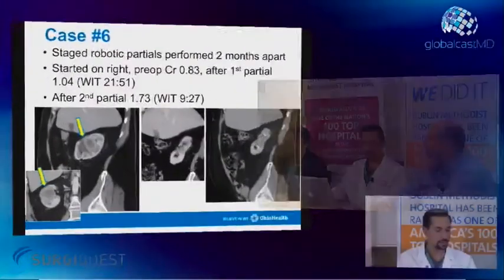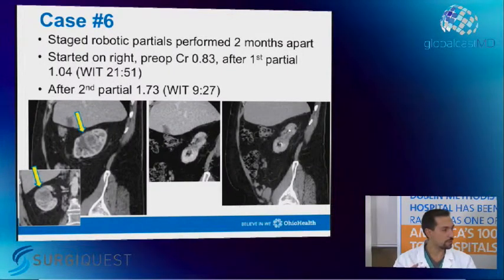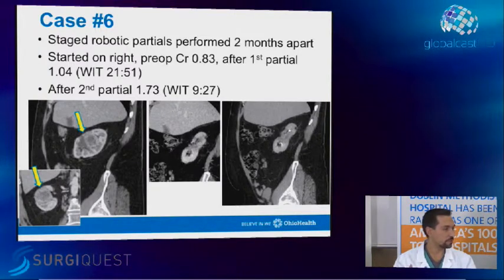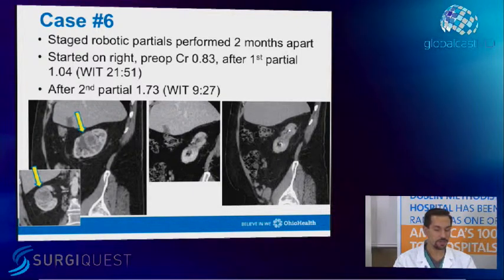Maybe I was wrong, but I was thinking the opposite. I was thinking, gosh, if I end up having to do a nephrectomy, I'd rather know that before I do the left side, so that I know how critical the left side is, because maybe I'll do it off clamp if I did a nephrectomy on the right. So I actually did the hard one first. Fortunately, I was able to do a partial. And then here on the bottom right-hand side of the screen, you see what he was left with.